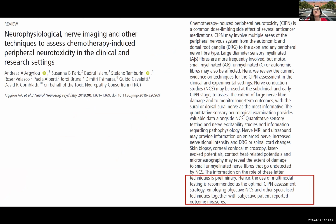Actually, in the last 10 years, many eminent investigators, in particular from the Peripheral Nerve Society, have addressed this issue. They have performed clinimetric studies, and probably we are finally reaching the point in which we have a solid and robust outcome measure to run our clinical trial.